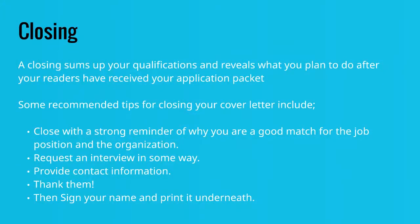A closing sums up your qualification and reveals what you plan to do after your readers have received your application packet. Some recommended tips for closing your cover letter include: close with a strong reminder of why you are a good match for the job position and the organization, request an interview in some way, provide contact information, thank them, then sign your name and print it underneath.